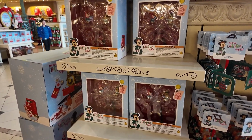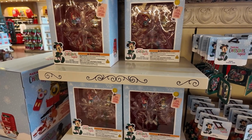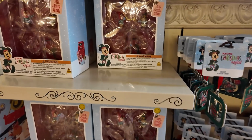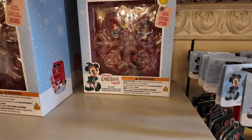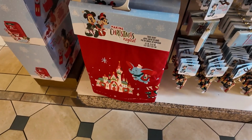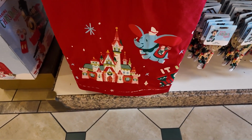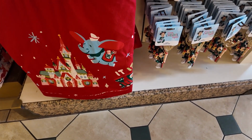So there is a ton of Christmas merch. I'm not sure if I'll be able to show you everything, but they have this Making Christmas Magical, I guess, is the theme this year, and there's a tree topper. It's a snowflake with Chip and Dale on it. It's really cute. And they also have another Making Christmas Magical tree skirt. It's got the castle and Dumbo on it, and I see the train on the side.